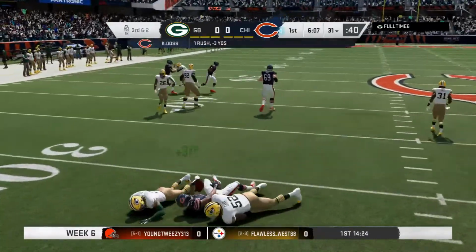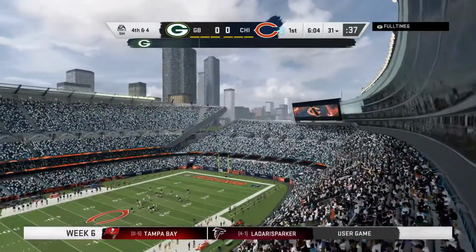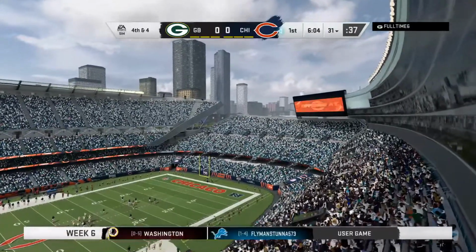Well, he's not going to get there. That won't even be close. It was blown up in the backfield. It's a loss of a full 3 yards, and it brings up 4th down.